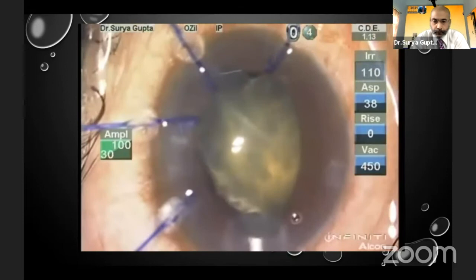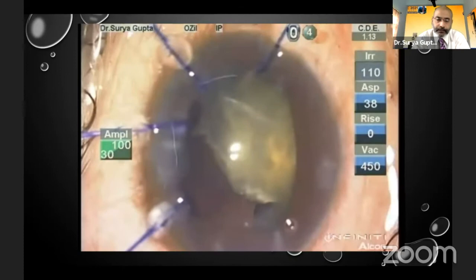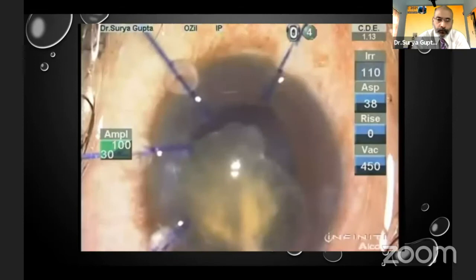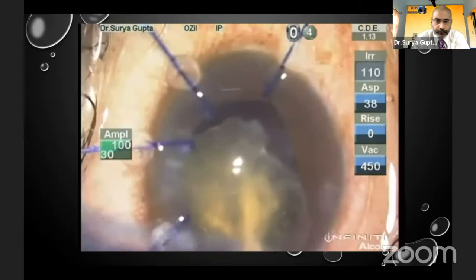The lesson I learned is you have to create a tension in the equatorial area by placing a CTR, and then that helps to keep the posterior capsule taut and it doesn't flap and doesn't come to your phaco tip. So in this disaster, we again had to abandon implantation of any lens inside the bag and we had to go in for some sort of scleral fixation. So this was another mistake I made.